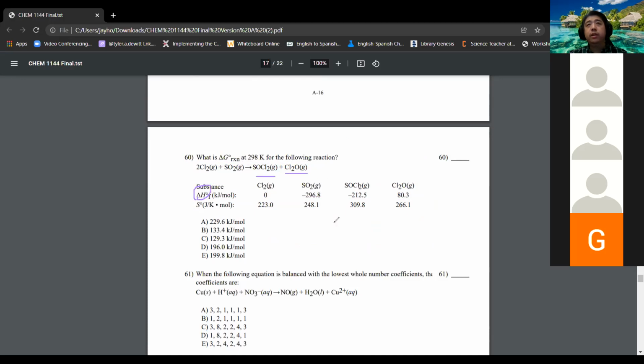I look at these two right here. So it's 80.3 plus negative 212.5. And all of this is subtracted by 2 times 0, which happens to be 0. That's right here. And then added to SO2, which is negative 296.8. So this subtracted by that should give you your actual delta H value.